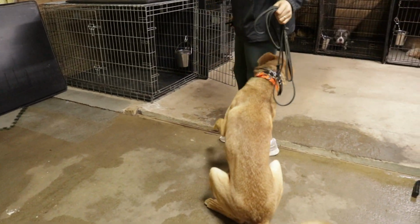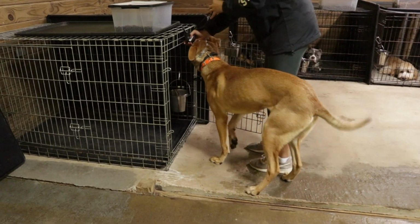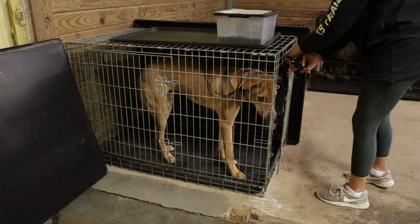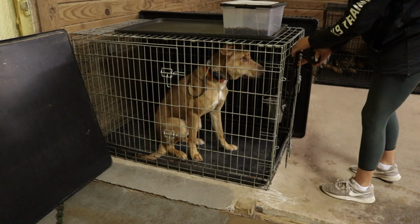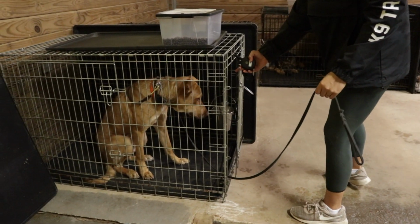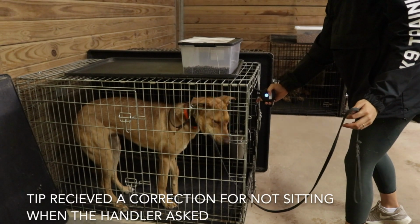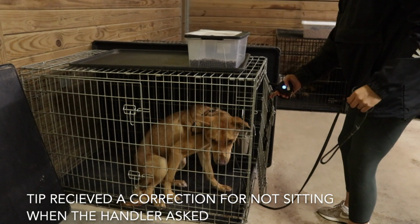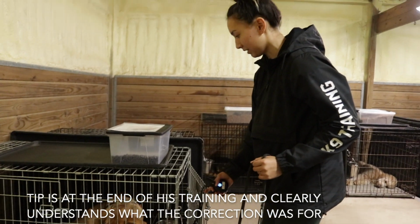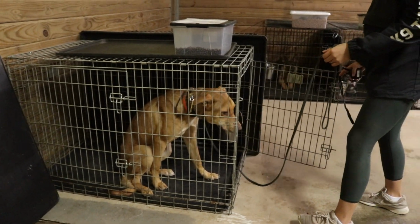Good boy. Sit. Nope. Good. Kennel. Kennel. Sit. Good boy. If he were to rush out right now, I would shut the door and he would back up and I would try again. Nope. Sit. Good. And I give him a little bump on his e-collar because he knows how to sit at this stage. And he understands the stim means to sit. And I'll run that a few times.